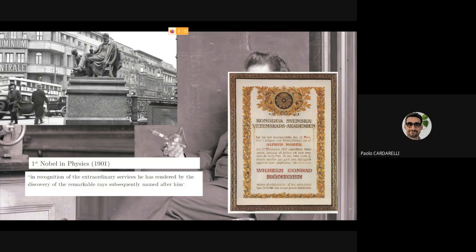They had a statue of him in Berlin, and he won in 1901 the first Nobel Prize in Physics for his remarkable discovery of the X-rays that were subsequently named after him. Not worldwide, because just in Germany they are still called Röntgen rays, and in the world we now call them X-rays, or raggi in Italian, which is the name that he gave to the rays at the beginning.